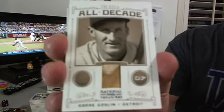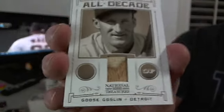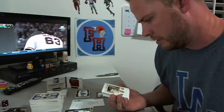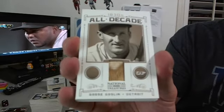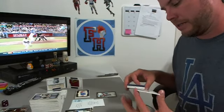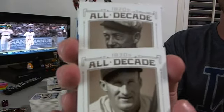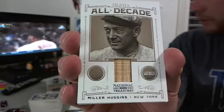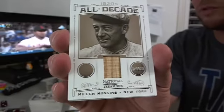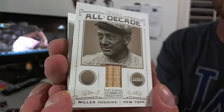92 and 99. 1930s all decade. Eddie Collins. Nope. Goose Goslin, Detroit. Same guy, different team. Sure. Spread it around. Goose Goslin again, Detroit Tigers. 71 and 99. I got 1920s all decade. Miller Huggins, New York Yankees. Oh gosh, nothing but old school relics. Miller Huggins, number 11 of 99.